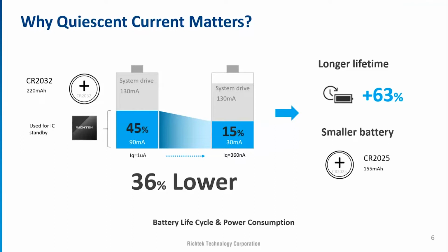We have released not only DC-DC converters, but also battery management related products such as charging ICs, fuel gauges, etc. With the comprehensive portfolio, we're able to support wireless handheld and wearable devices with complete power management solutions.